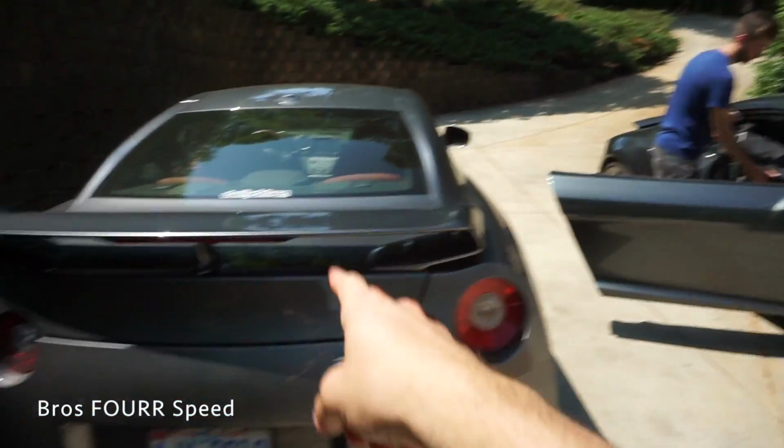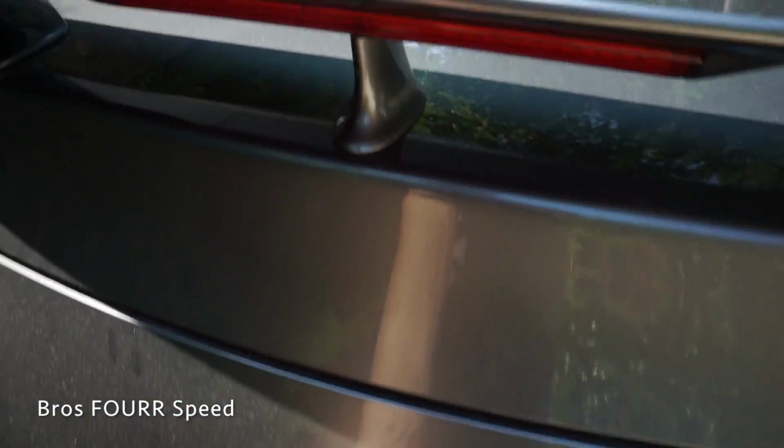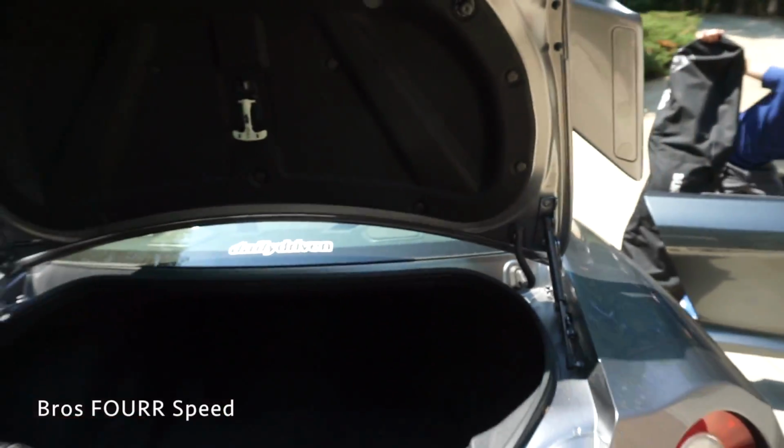Okay. On to the GT-R, which I guess we'll start off with the trunk, even though I'm pretty confident it won't fit.